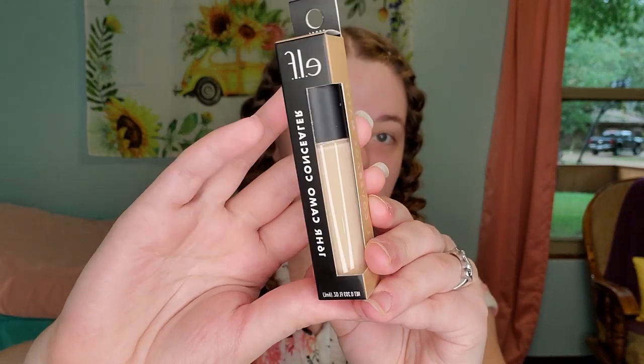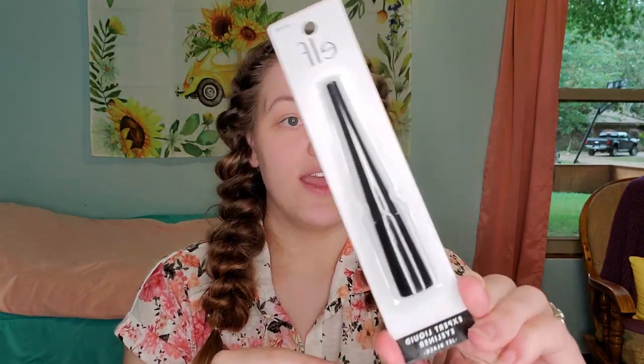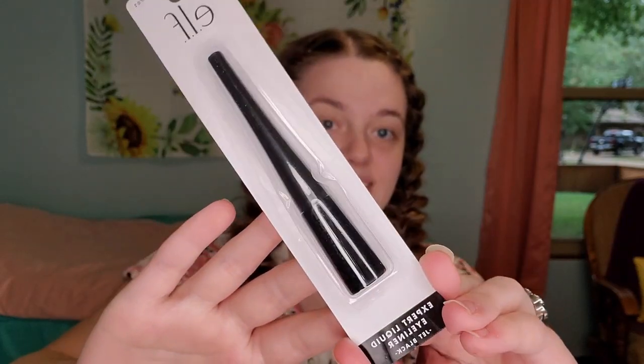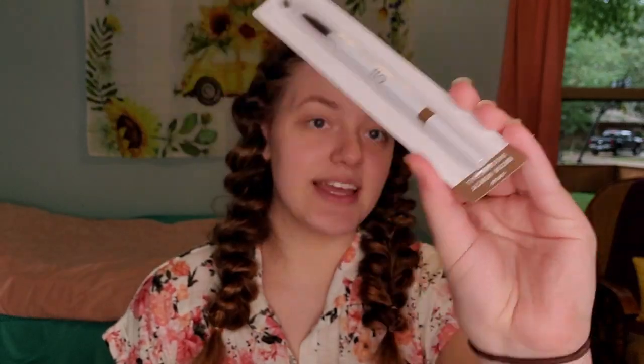So the first thing I see on the top is this e.l.f. 16-hour Camo Concealer, and I've heard a lot of good things about this, so I'm excited to try it. Next we have this Expert Liquid Eyeliner Jet Black. Looks like this. Then we have a brow pencil. This is the Instant Lift Brow Pencil. Looks like this.